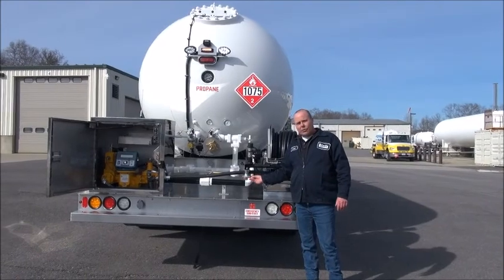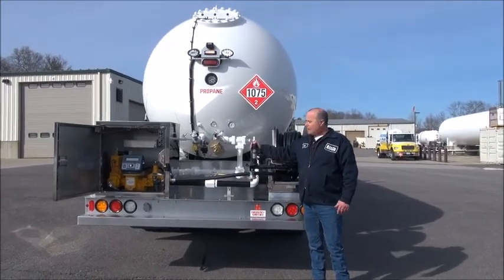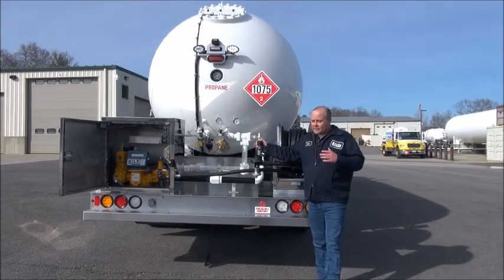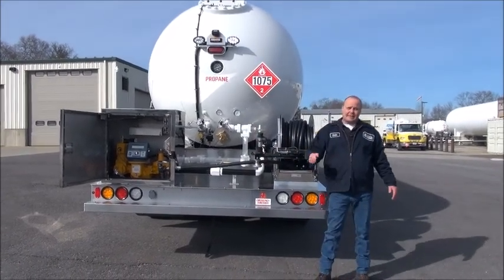New design on the rollers. They're thicker so that they don't get sharp and cut the hose. But overall, the Guide Master is just a really nice option for your drivers. Makes reeling that hose in nice and easy.